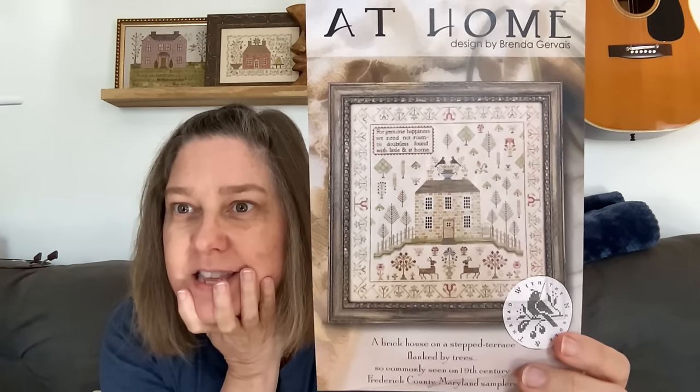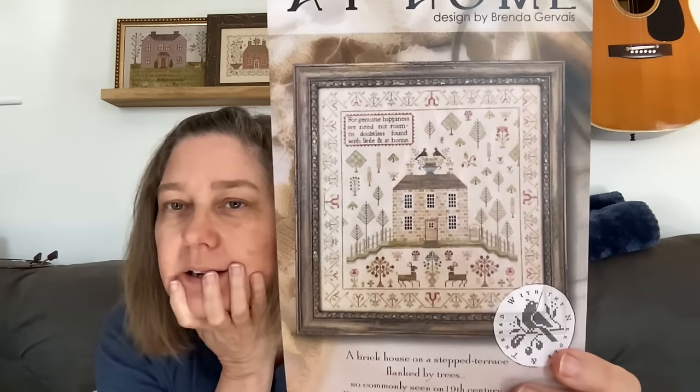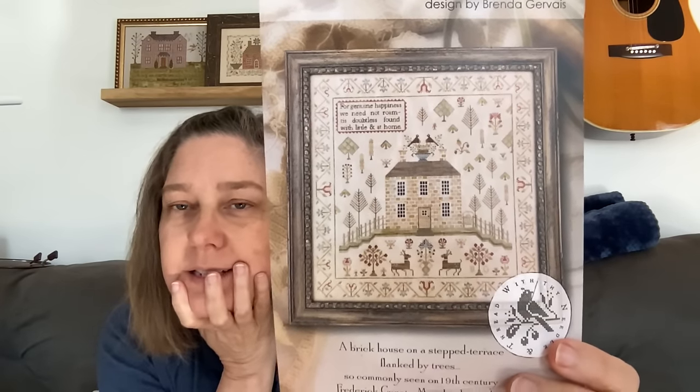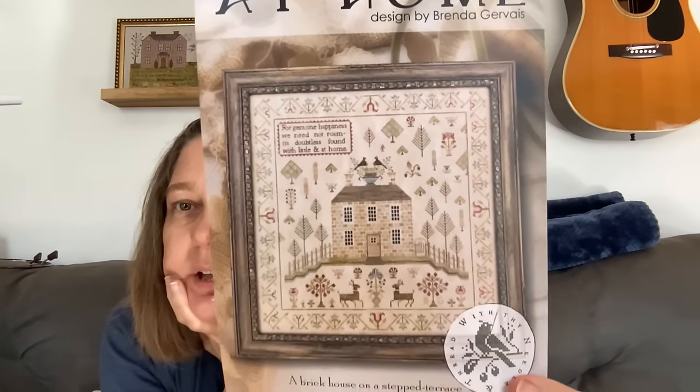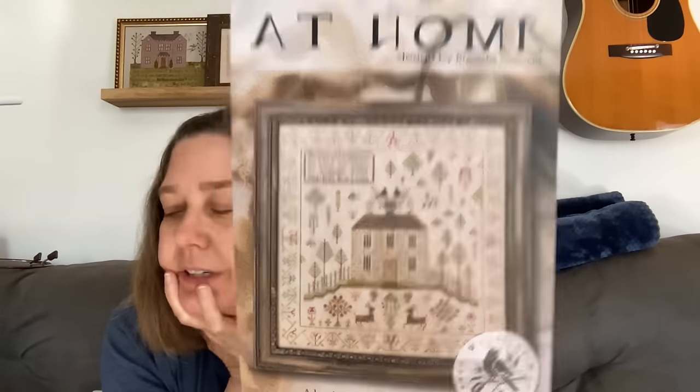I love this so much. I love the colors. I love the trees and the deer and that brick house, which is going to go with my collection. I love the robins and the nest on top of the roof. The saying, oh my goodness, is beautiful. Do I want to read it to y'all? For genuine happiness, we not need roam. 'Tis doubtless found with little and at home.